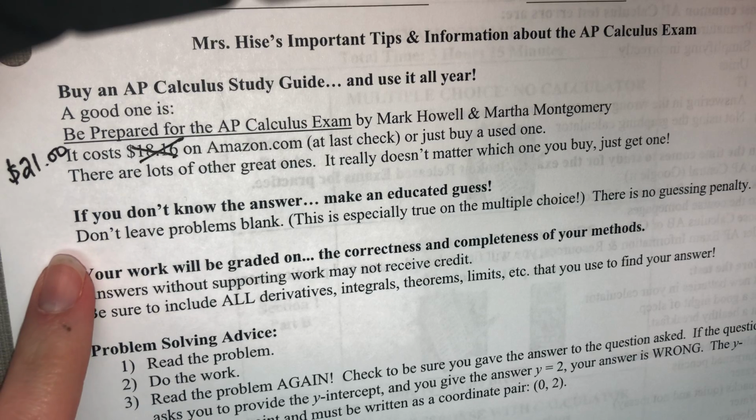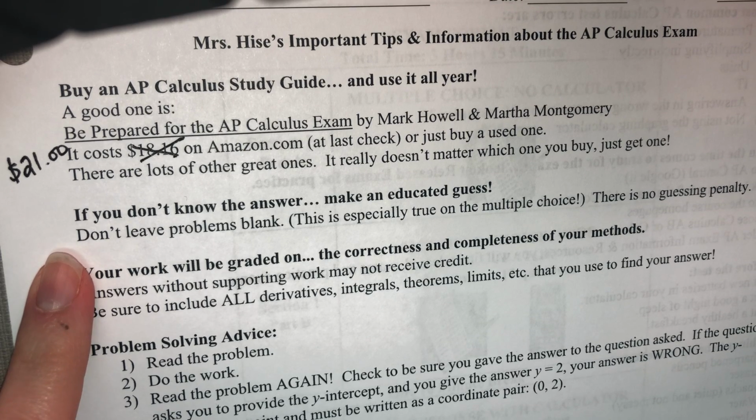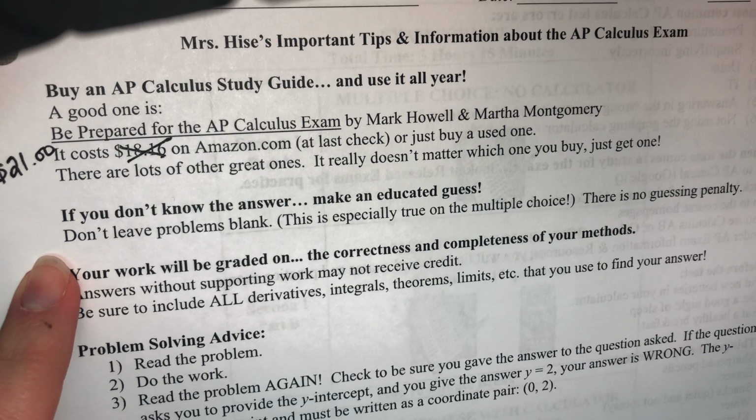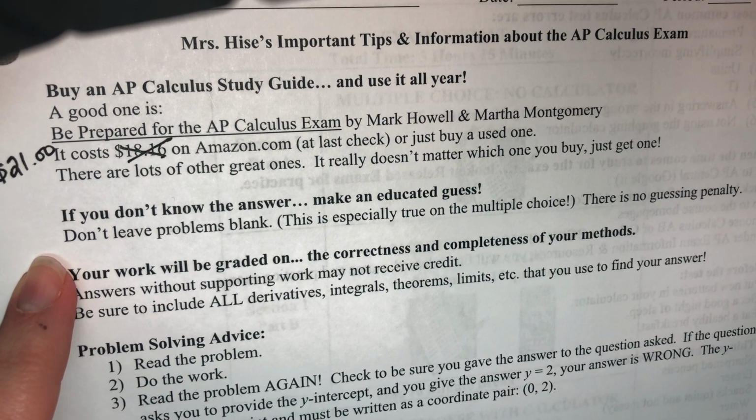On the AP Calculus exam, if you don't know the answer, make an educated guess. Don't leave the problems blank. Especially true on the multiple choice. There is no penalty for guessing. A wrong answer is marked just the same as a blank answer, so it's not to your benefit to leave them blank.